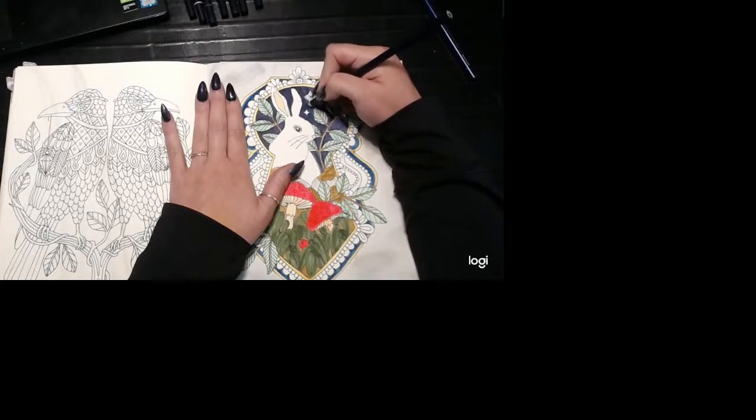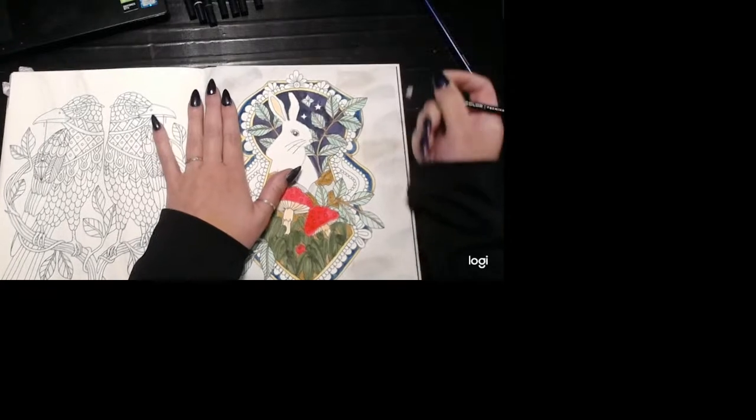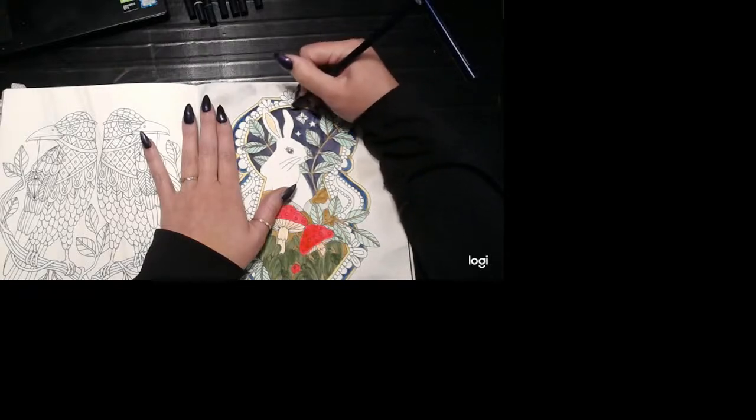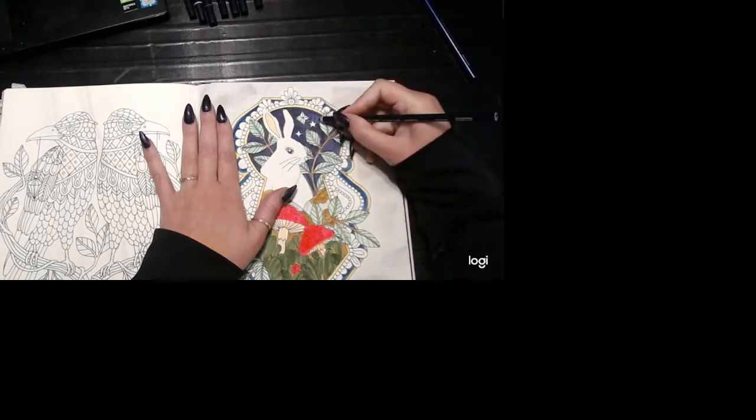I just want this nice blue. And I like having that marker back there because then we don't have to put so many layers of pencil to get it really packed in there. It's nice.